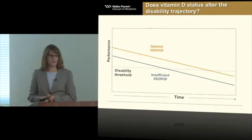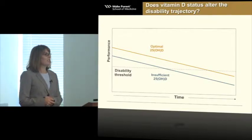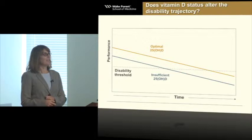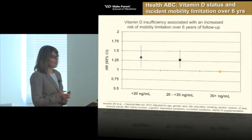So this led us to ask whether or not vitamin D would alter the disability trajectory. We postulated that you have two people, one who has insufficient vitamin D and one who has optimal vitamin D levels. They start off where the people who have optimal vitamin D levels have higher performance than those with insufficient levels. But over time, because they're declining at the same rate, those who are insufficient would still cross this disability threshold faster than those people who have optimal levels. So maybe this would still have some effect on disability.